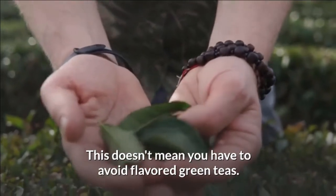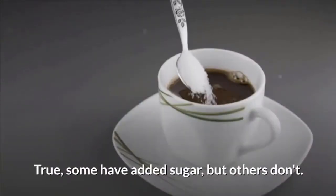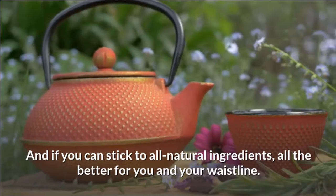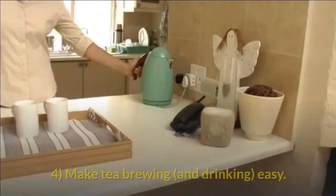This doesn't mean you have to avoid flavored green teas. True, some have added sugar, but others don't. And if you can stick to all natural ingredients, all the better for you and your waistline. 4.